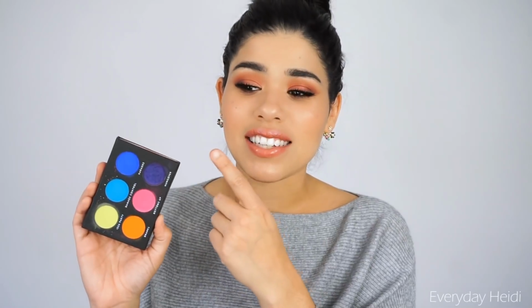It's really sad because the colors in here are honestly so beautiful, but I just feel like they're too powdery, too patchy, they don't blend nicely at all, and it just makes it not worth it to me. This is not one that I'm excited to reach for. I honestly don't know that I see myself ever reaching for this again.